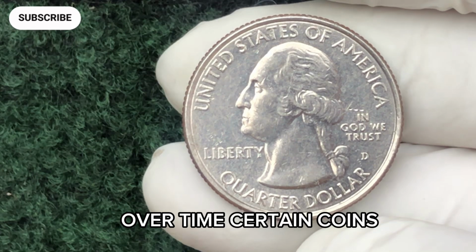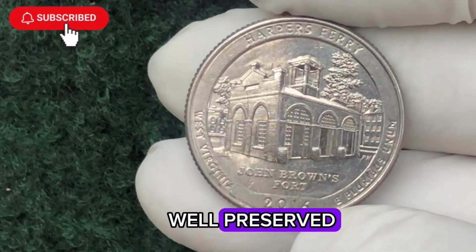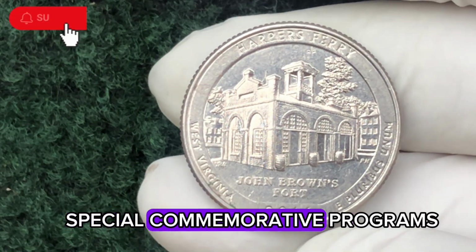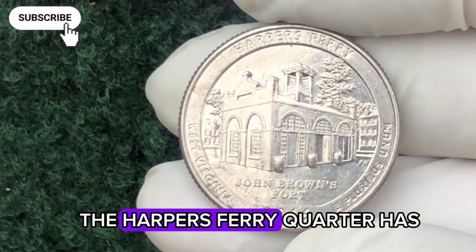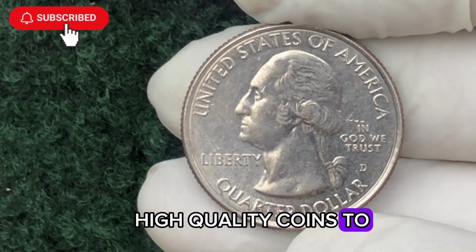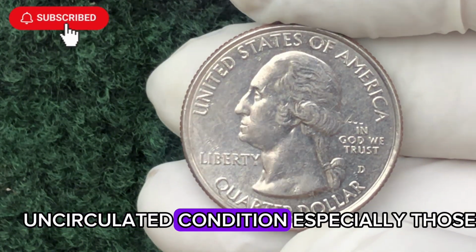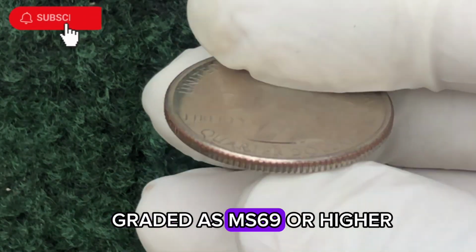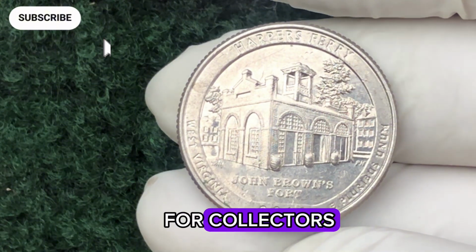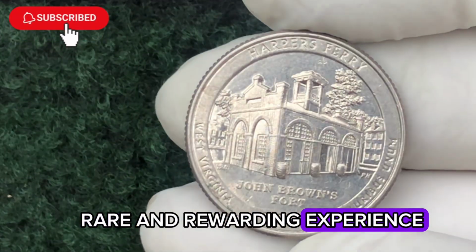Over time, certain coins from the program have risen in value, particularly those that are well-preserved or graded highly by professionals. As is often the case with coins from special commemorative programs, the Harper's Ferry quarter has drawn the attention of collectors looking to add rare, high-quality coins to their collections. Coins that are struck in pristine, uncirculated condition, especially those graded as MS-69 or higher, are highly prized in the numismatic world. For collectors, finding a coin in mint condition is a rare and rewarding experience.